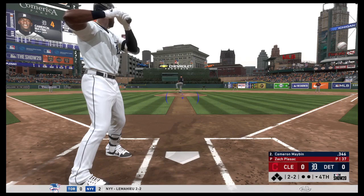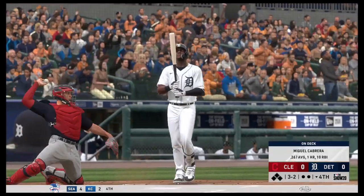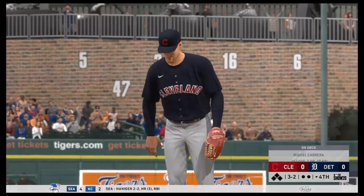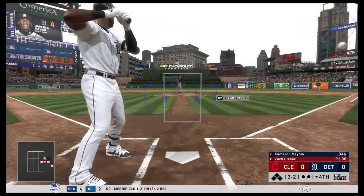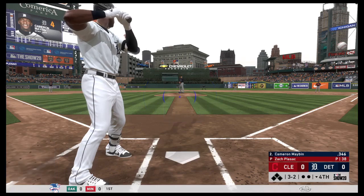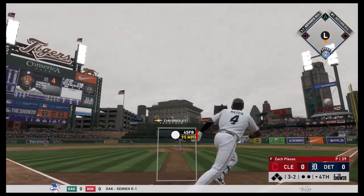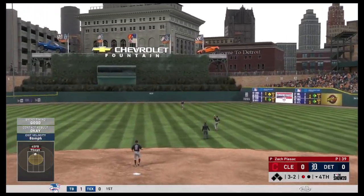And now a pitch on the way. Not a time to fool around right now on a 3-2 count with the middle part of the order coming up. Expect a good pitch to swing at. High in the air out to center field. Naquin's under it. 1 down.